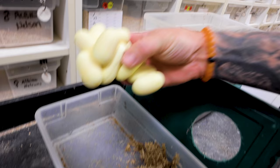Then we actually have another Brooks King here. This is actually a het white side as well as het anerythristic, bred to an anerythristic het white side. So we could get some anery white side, some aneries, all kinds of stuff like that. Let's see what's going on here. Oh, a little bit of a mixed bag on this one. This one's got some good eggs and quite a few bad eggs, actually.